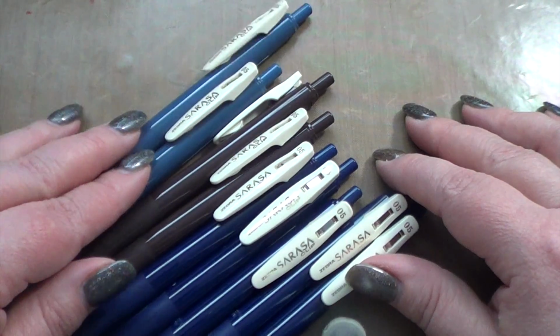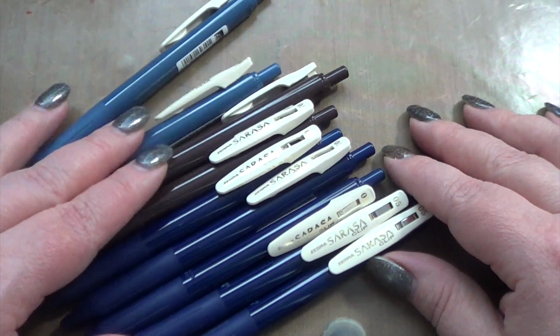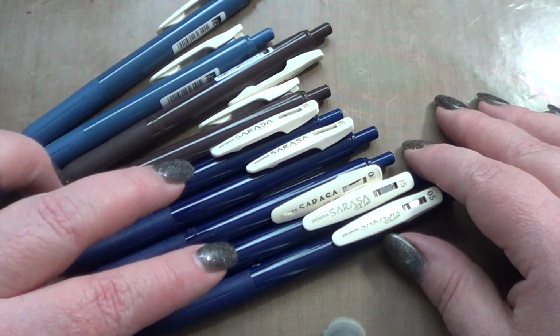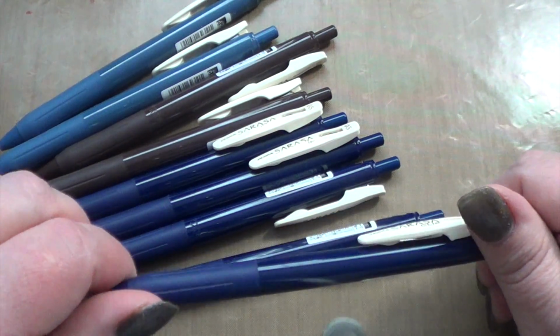What you see in front of you now is the majority of my haul from the Tokyo Pen Shop. I got notice that the vintage Sarasa pens were back in stock, and you guys know I love the ink in these pens. I especially like the dark blue and the blue gray, and I wanted to have backups for when the ink runs out.